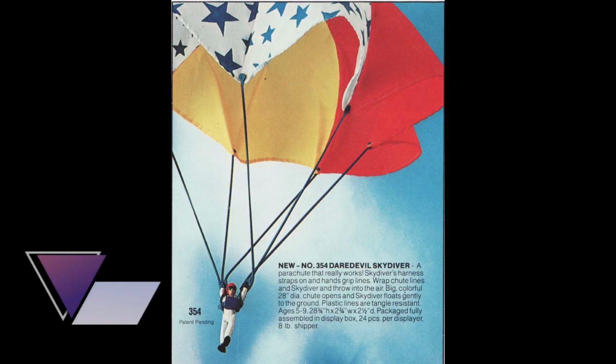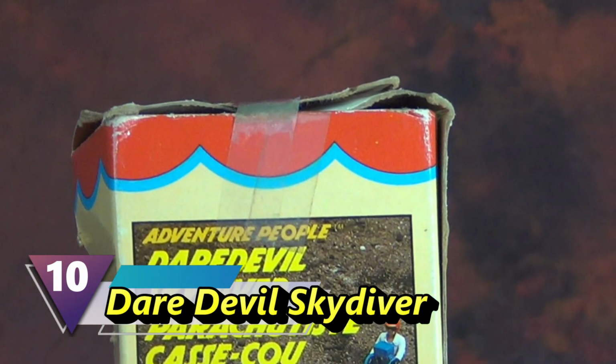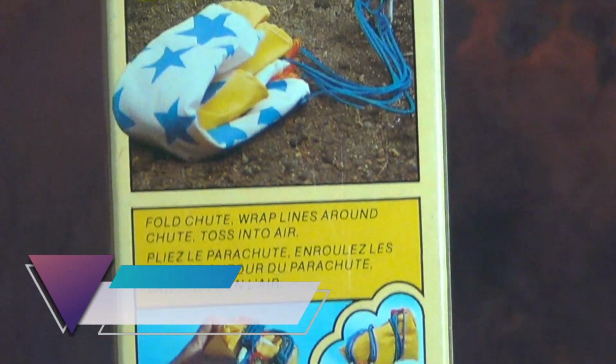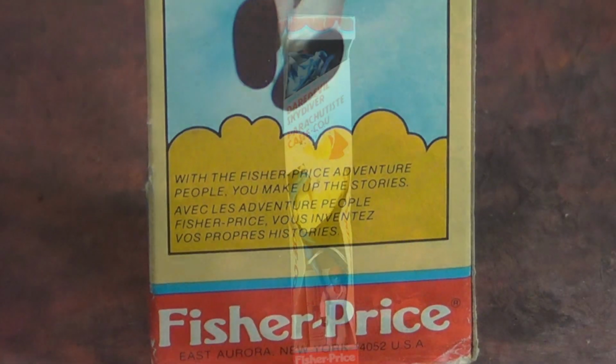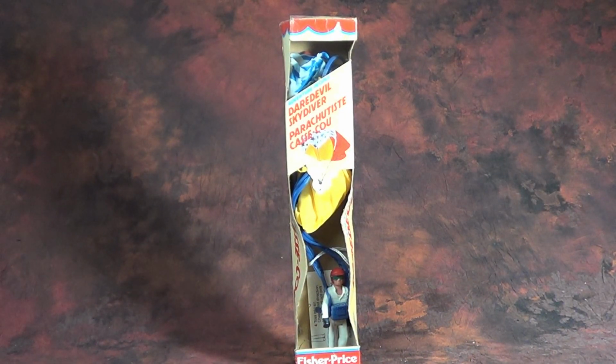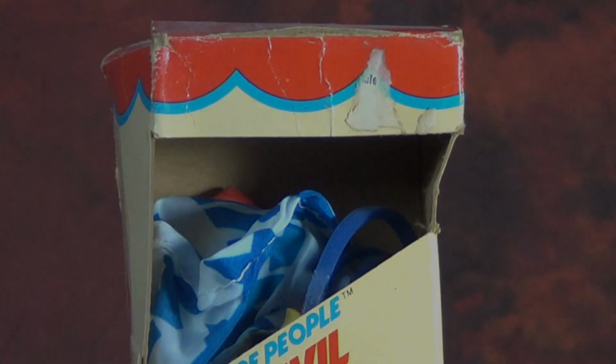Number 10, Daredevil Skydiver. In terms of Fisher-Price Adventure People, this set is a little minimalist, but it actually worked, and unlike a lot of the parachute troopers that you got as a kid, it wouldn't completely crap out after an hour of play. I had mine for years. It got stuck in many a tree, and I still have him, and I believe he still works. This, consequently, is the only Fisher-Price Adventure People set that I have in the box to this day, and I treasure it.